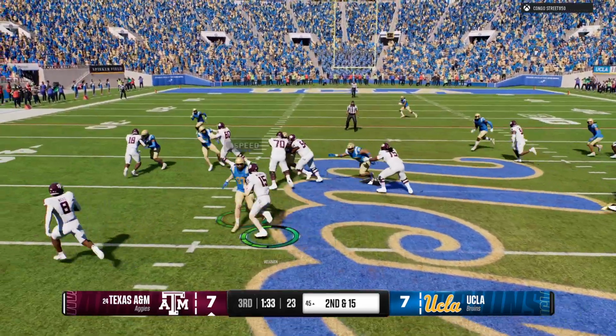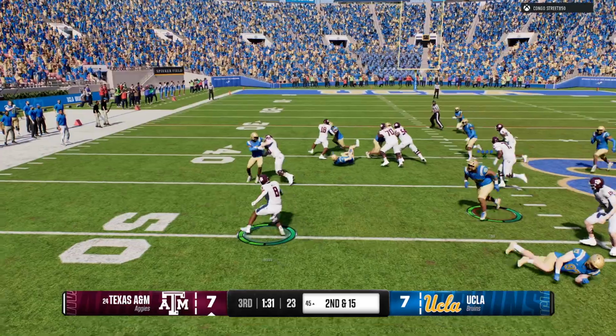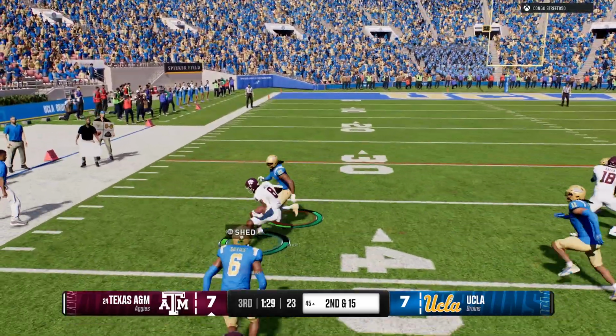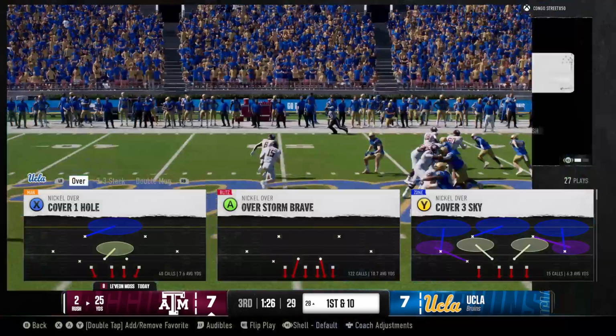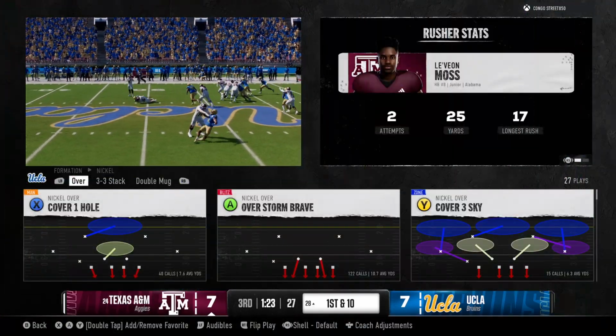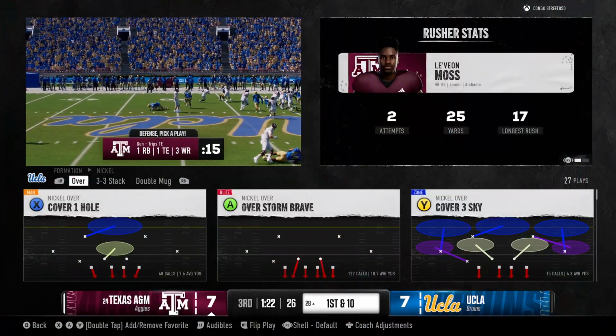Goes to the option. He'll toss it. And he caught that pitch in stride and was off to the races. A big gain and a first down for this offense.